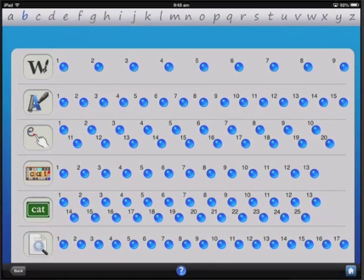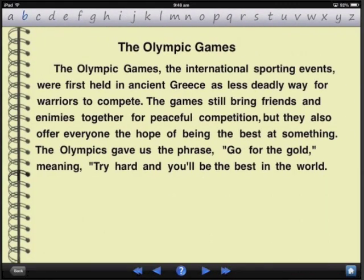Reading lesson 15. Whoa. Here is a story about the Olympics. We know that because it has a title above it that says, The Olympic Games. Let's read this story together. So I tapped the title.